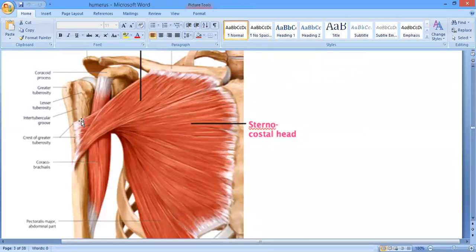Okay. And here you can see on the lateral lip of this intertubercular sulcus, the muscle attached is called the pectoralis major muscle. You can see this pectoralis major. It's going to be attached, this bilaminar tendon. Okay? It's going to attach where? It's going to be attached at the lateral lip of the bicipital groove.